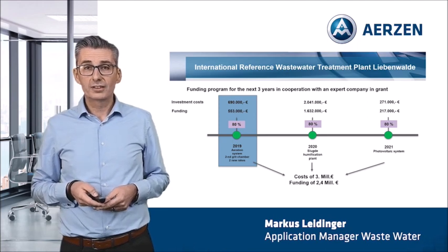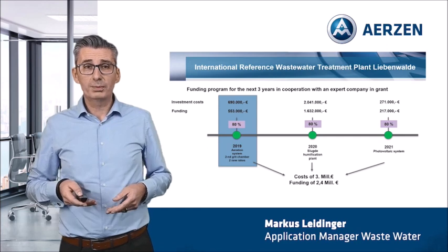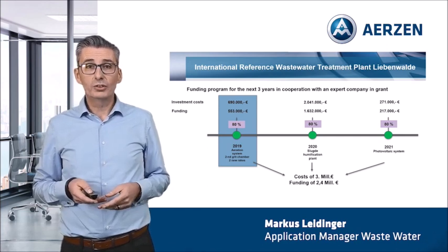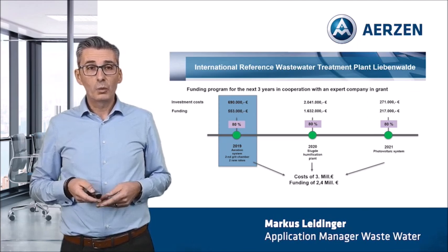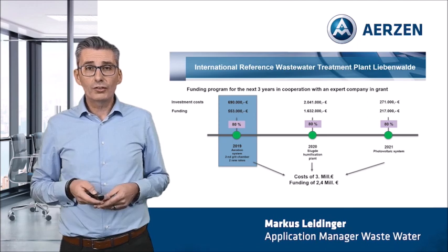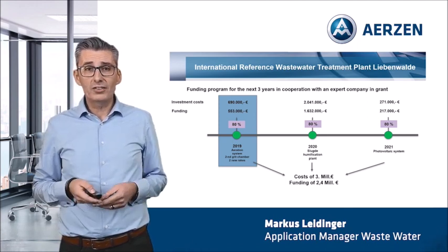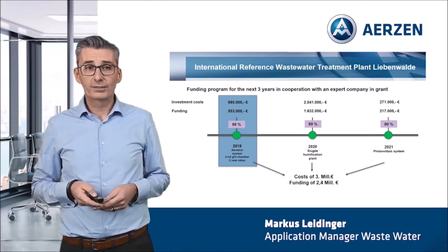550,000 euros. In 2020, a new sludge humidification plant was built. Costs 2 million euro and 1.6 million euro was funding. 1 year later came the photovoltaic system with costs of 220,000 euro, and so we were able to optimize the plant with a charming funding program of 2.5 million euros.